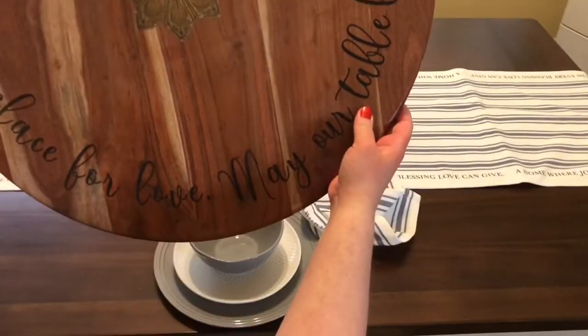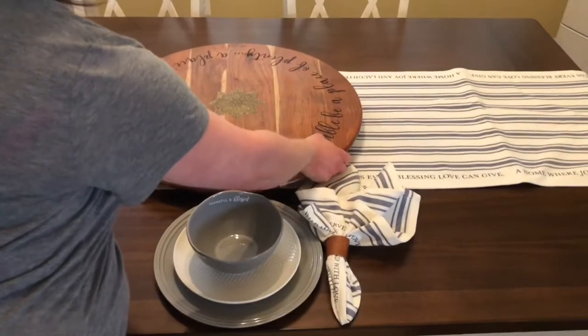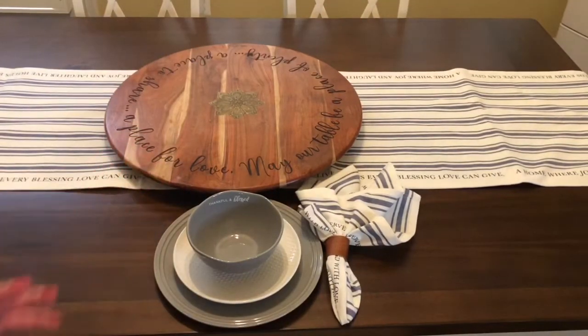I'm going to take our Place of Plenty Lazy Susan, pop it right in the middle of the table. This is actually made with acacia wood, so your Lazy Susan might look completely different than what mine looks like, depending on the grain of the wood and the color of the wood. But it says, may our table be a place of plenty, a place to share, a place for love. So I love that message right in the middle of your table.